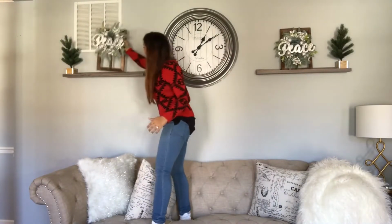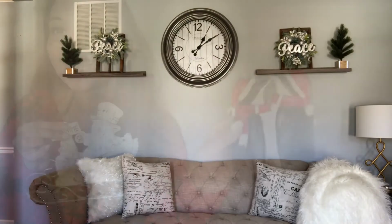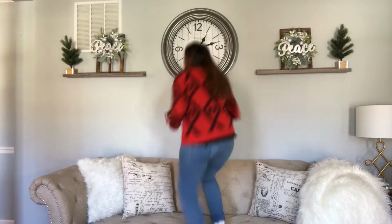One thing that I would do differently, and I encourage you all, is to start with whatever centerpiece you want and add that first before adding your side pieces to it.